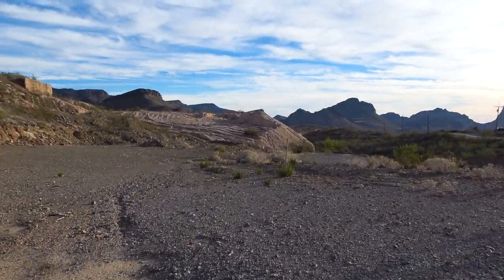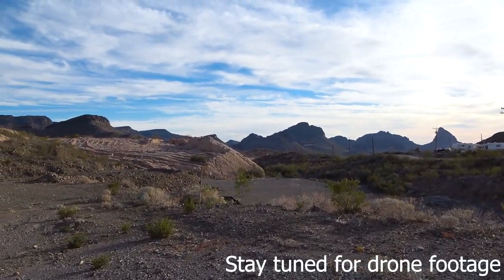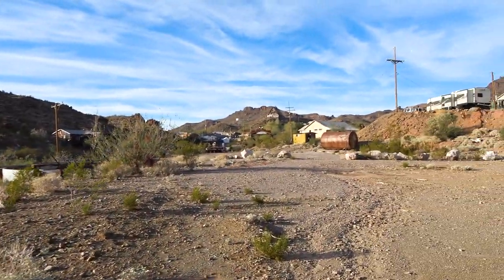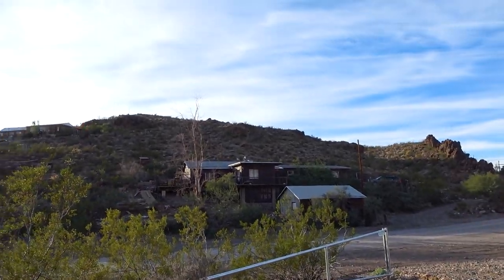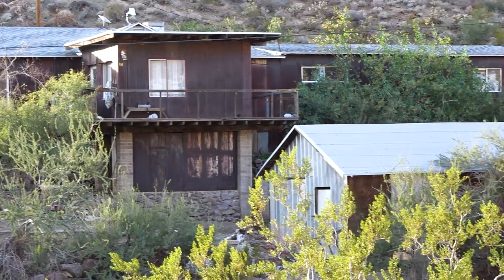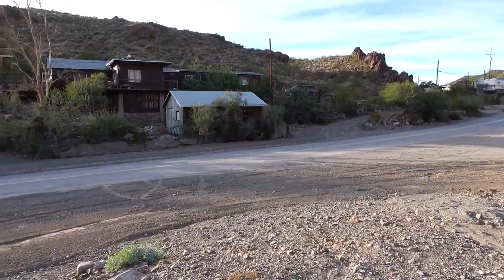I'm not gonna get too involved out here. We're about to lose daylight and I have a very long drive home still. So we'll go ahead and start heading back to our vehicle now. Wow, there's a really old building right there. Is that somebody's house? Looks like it. There's a little van parked out there. Pretty cold out today.